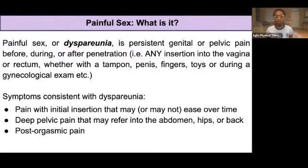I should also say that pain with sex can be either primary or secondary. It could be something that you've always experienced, since initial use of a tampon, or starting gynecological exams, or since initiating sexual activity. Or it could be secondary, where you were fine with use of tampons, gynecological exams, or your experience with sex, and then all of a sudden something shifted and now you're having pain with it.